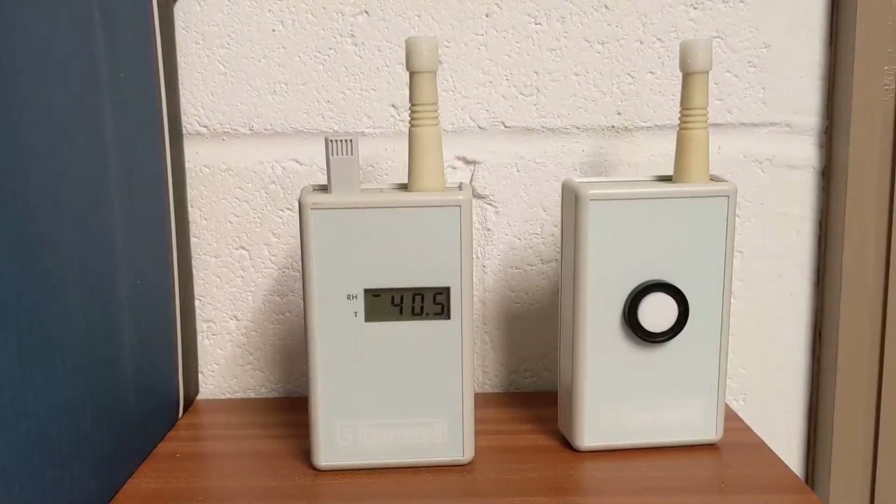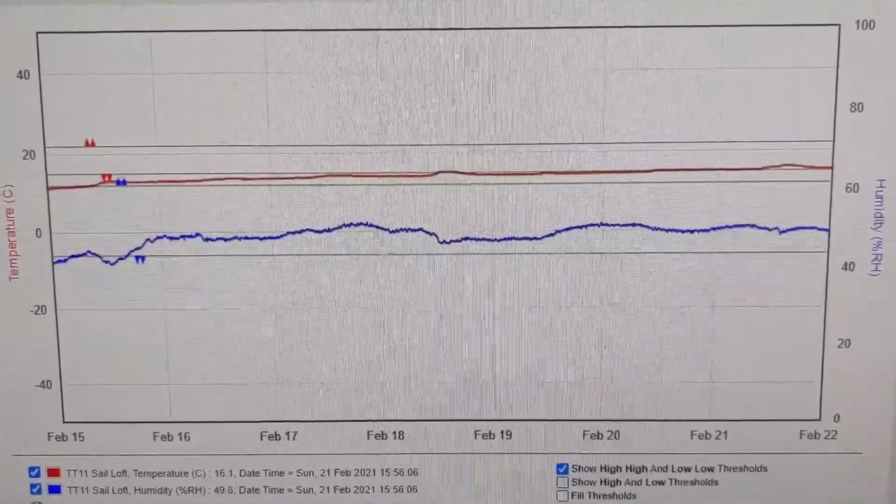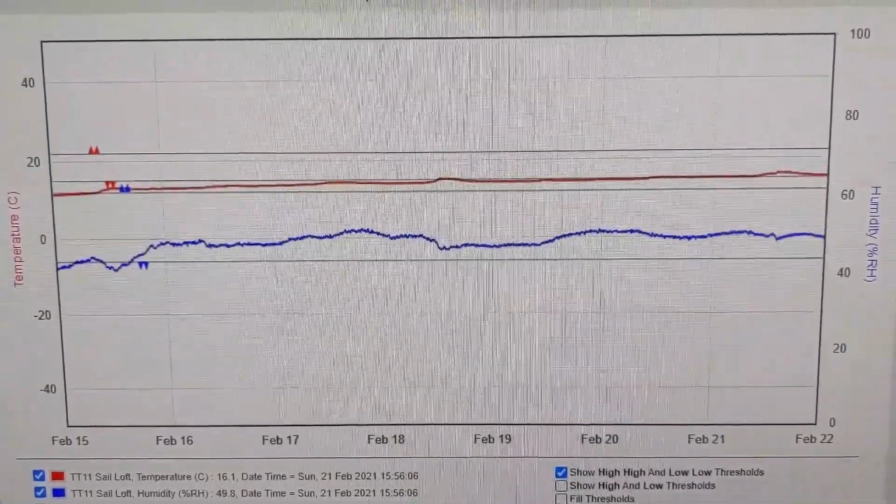For temperature, humidity and light levels, we use these monitors. We have them in all our storerooms. Any readings are then transferred over to a special software, which we then take readings from. And the readings we get come out like this on the computer.